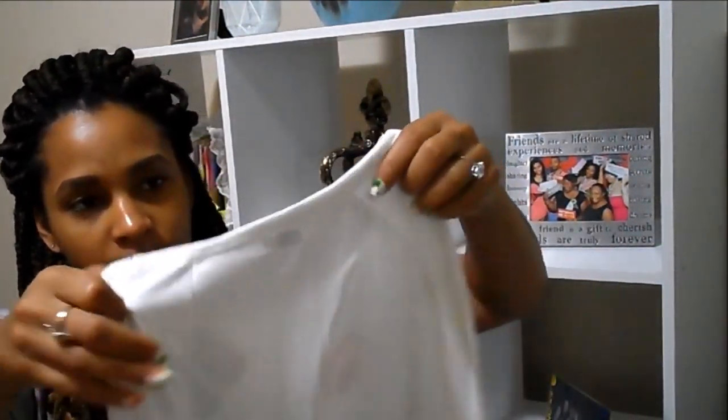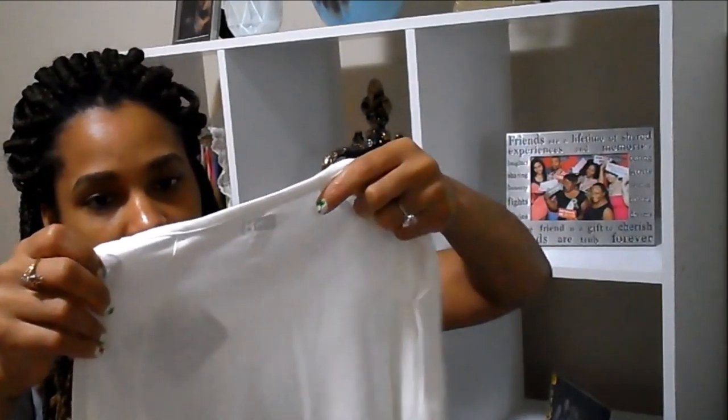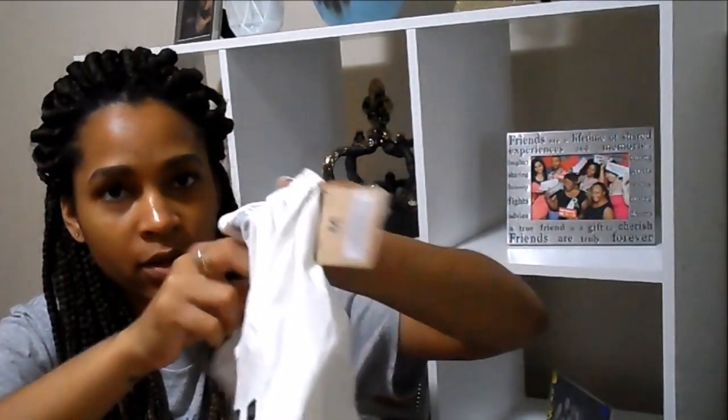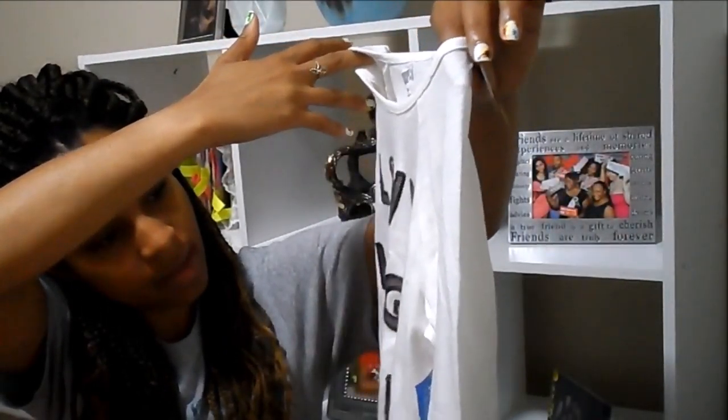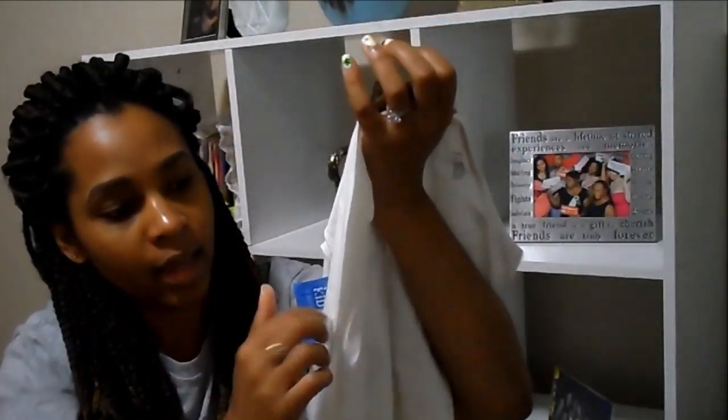Okay, so I did pick up this long sleeve top. It was by Crazy 8. It's brand new with the tags on it. And it just says, "Love, Laugh, Live," and I paid $4.99 for it.